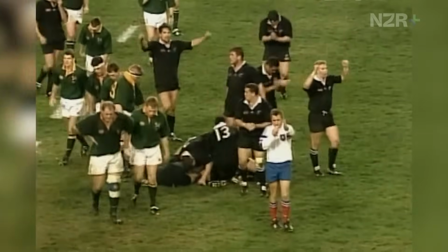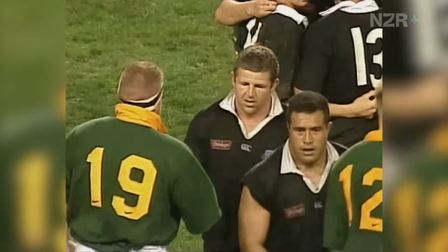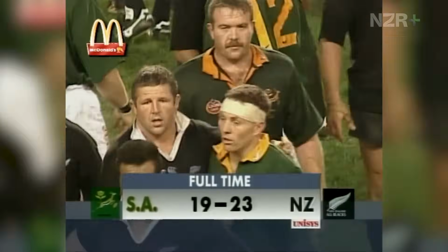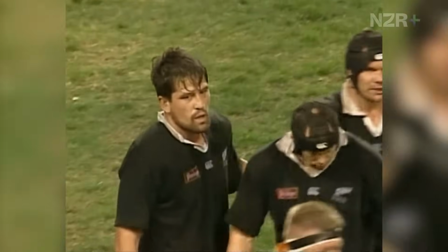They do it immediately. The referee's whistle goes for the end of the match. New Zealand deserving of that victory. New Zealand winners by 23 points to 19.